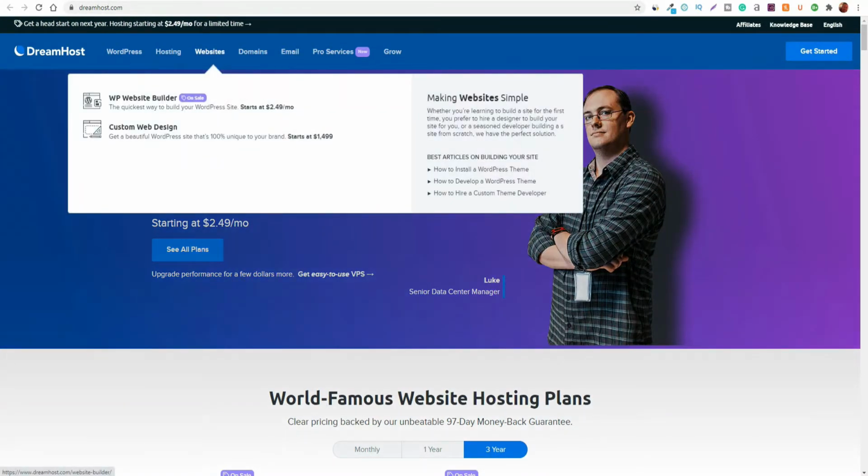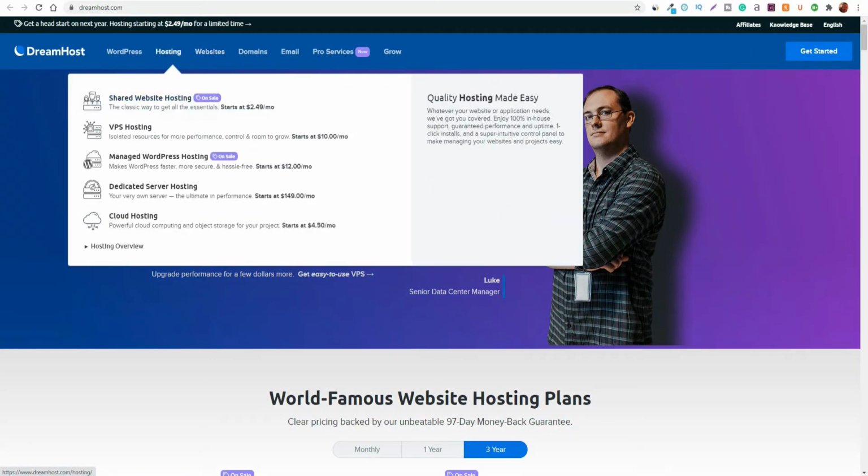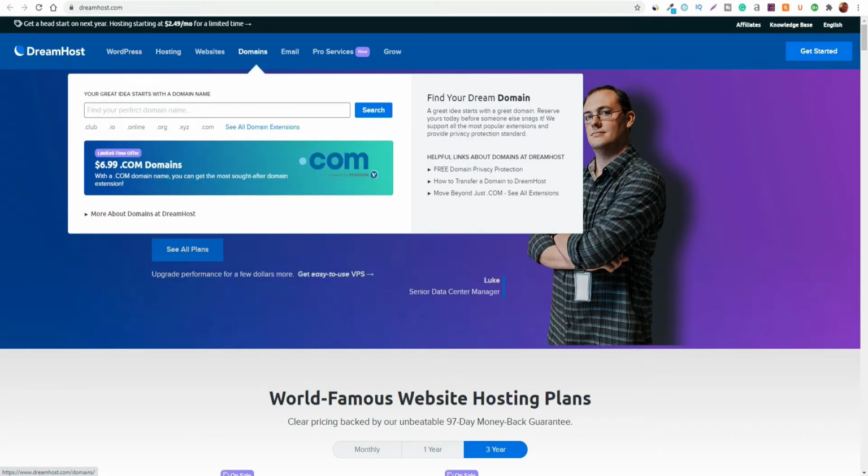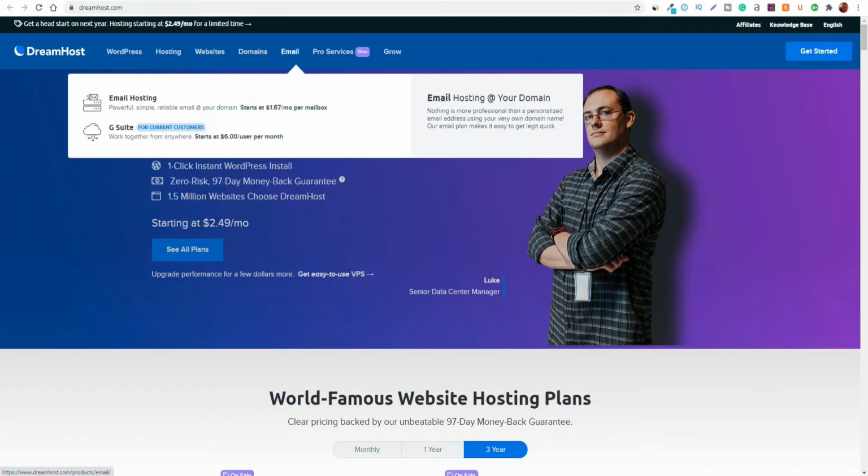So you have loads of different integrations. They have their own website builders, their own different services, dedicated server hosting, cloud hosting. Again, they have WordPress installed. You can set up e-commerce sites. They have their own domain integrations, even with email hosting as well, so you can link up your service providers and email autoresponders.